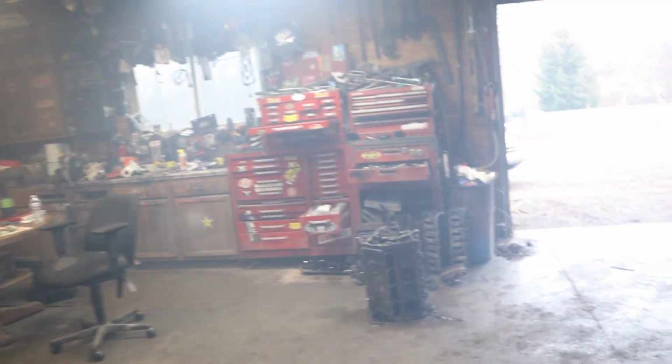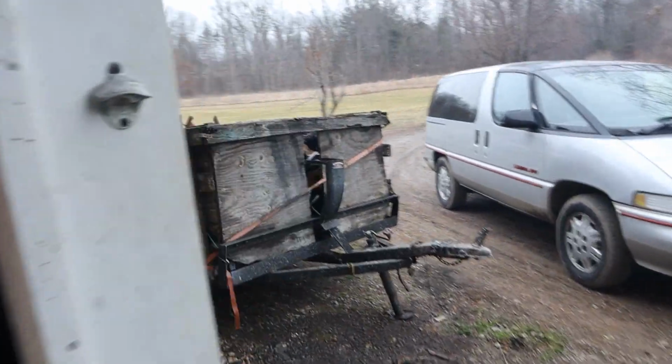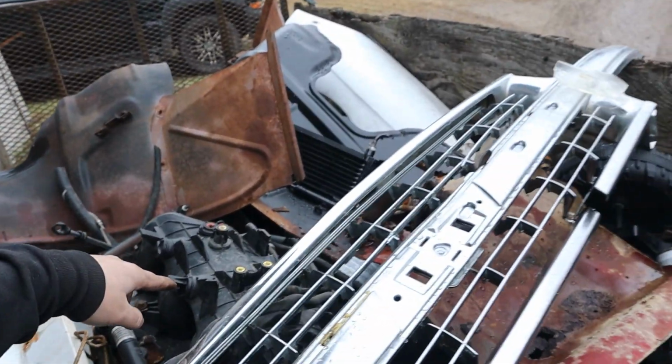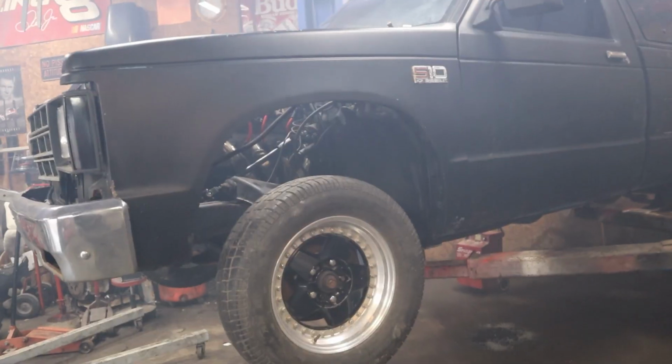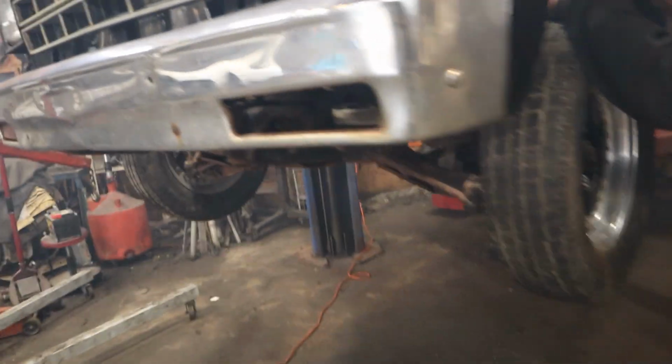Actually, in our scrap trailer, we've got three more of those intakes just sitting in there. We've got one here, one at the back, and one under this inner fender. Oh, your charger started to take off with it.